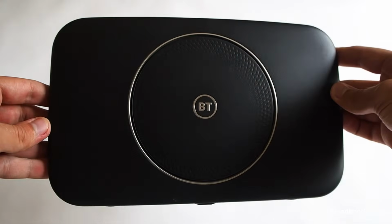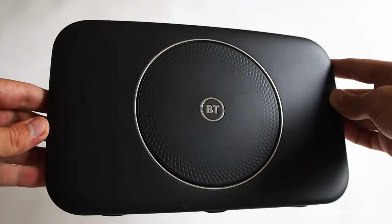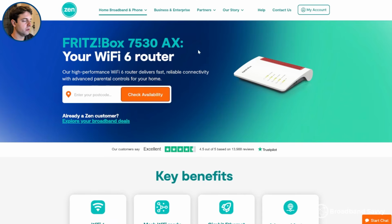With most BT group routers, for example, including the ones shipped by PlusNet and EE, you can't do things like set up DNS on a router level, which can be a bit frustrating if you like to go in and change settings like this. You'll have no such problems with Zen's routers.